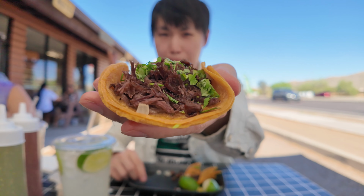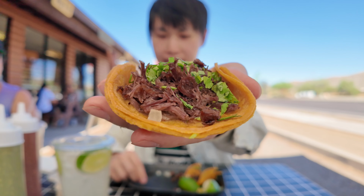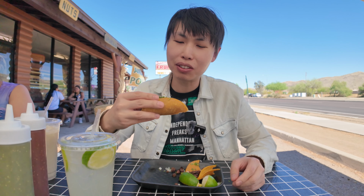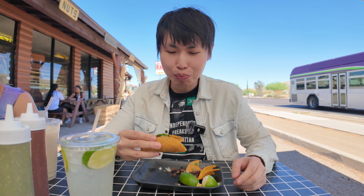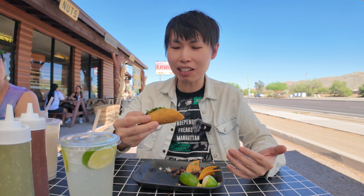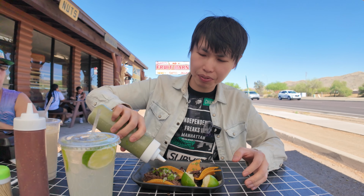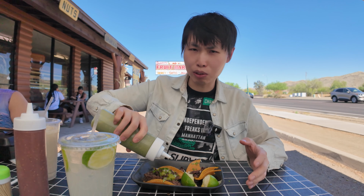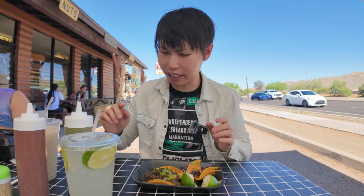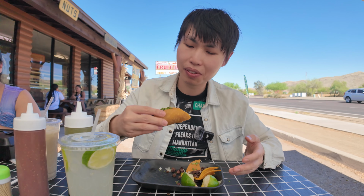So we have the cabeza, which is basically the beef cheeks braised. There's definitely a different flavor to this cabeza taco. I'm trying to decide if I like it or not. This is a little iffy. I don't know, maybe it's the sauce or maybe it's the meat itself, but I don't know if I like it or not. I'm still gonna eat it. Maybe it will counteract that flavor that's inherently in this beef cheeks taco.